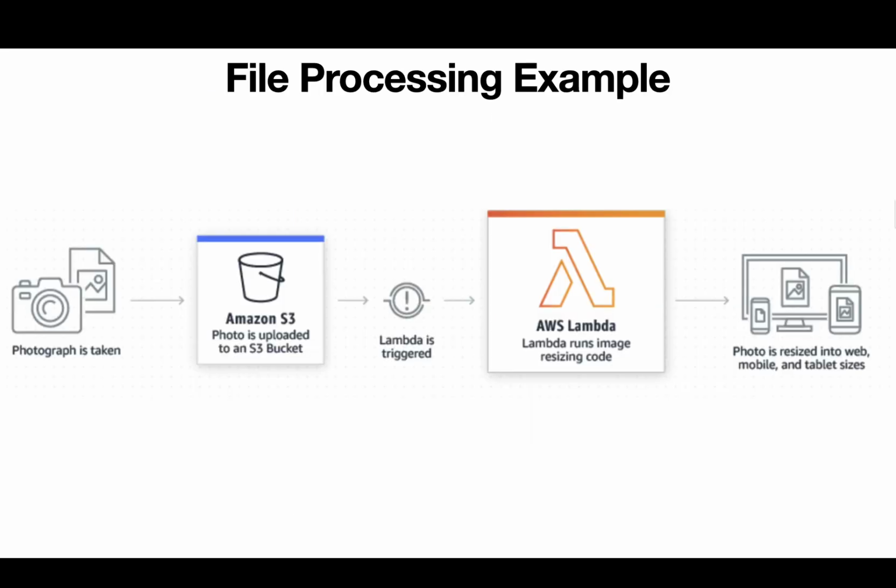File processing example. 1. Photograph is taken. This is the initial action where a user or an automated system captures a photo. 2. Amazon S3. Once the photograph is taken, it is uploaded to Amazon Simple Storage Service, Amazon S3. 3. Lambda is triggered. After the photo is uploaded to S3, it automatically triggers an AWS Lambda function. 4. AWS Lambda, image resizing code. The triggered Lambda function contains code that performs image resizing.